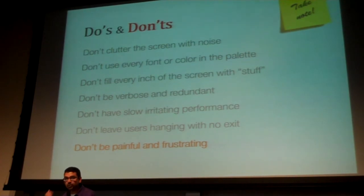You don't have to say, like with that registration screen, you're registering for the demo, you're registering for the demo. You don't have to say it 5 times. Let the content speak for itself and be self-explanatory. Avoid having slow, irritating performance, as I mentioned. Speak to immediacy and responsiveness.